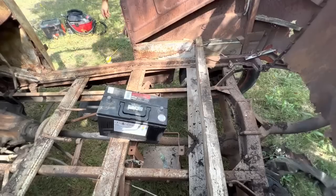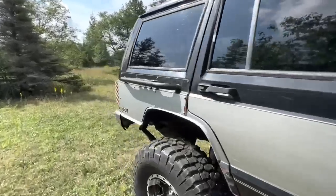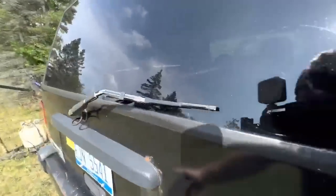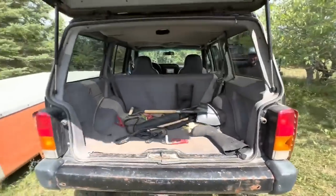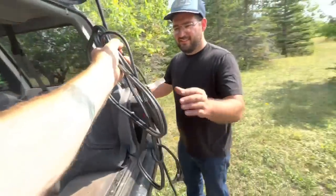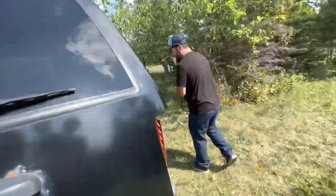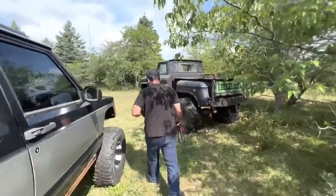What if we put jumper cables on it or something? That's not a bad idea. I think I got jumper cables in the back of this one. Maybe. Oh, look at that. See? I like to just jump people. They were placed there for dynamic tension. Made us look cool. We knew where everything was.